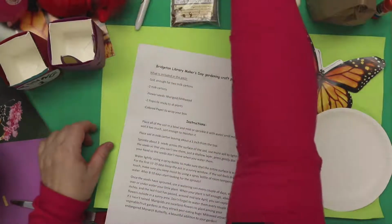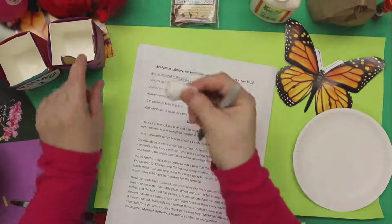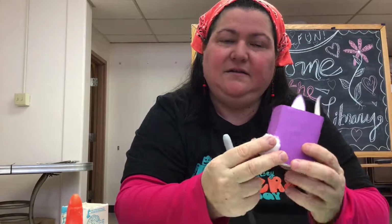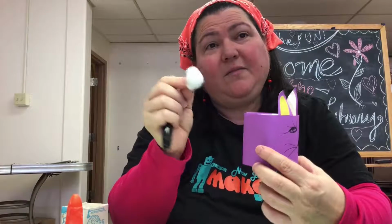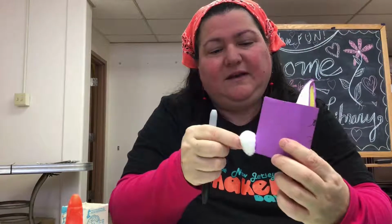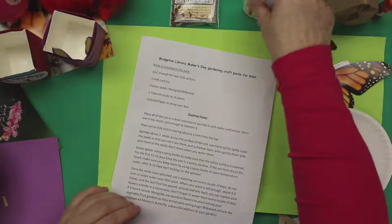So we don't need that glue stick anymore, and we don't need these items anymore. Oh, you know what? I have a little cotton. If you wanted to put a little piece of cotton on your bunny, you could do that. I'm sure you might have a cotton ball at home. You can make it really just the most adorable bunny. It's up to you. We don't need our scissors anymore. We're going to put those over there.